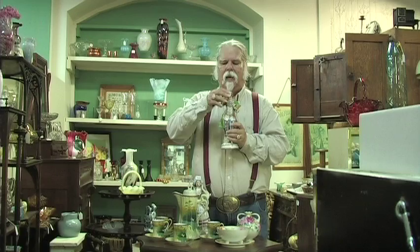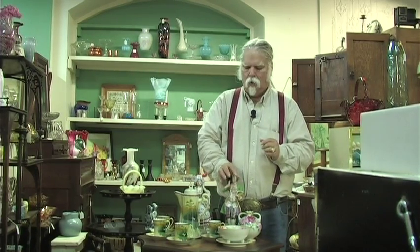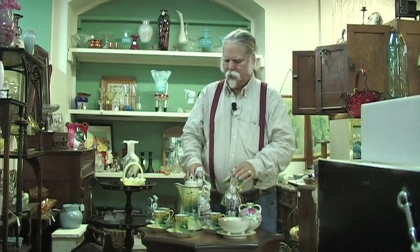Now, in a shop, say in Chicago or LA, these, if perfect, would be over $150. Away from Kentucky, occupied Japan brings a lot more than it does in Kentucky. Well, I hope this little talk helps you understand Japanese porcelains a little bit, and happy hunting out there.